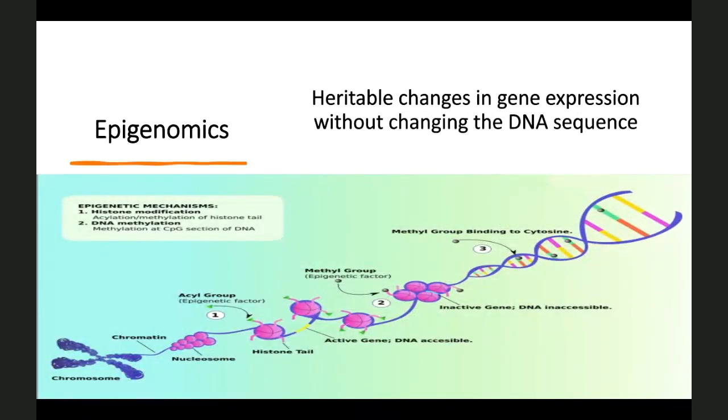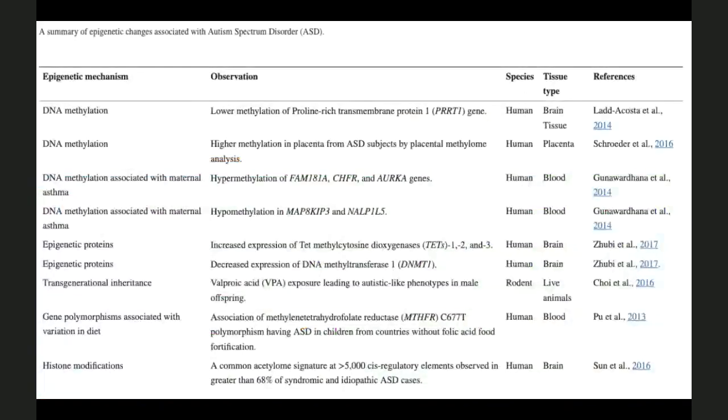Another concept is epigenomics. These are heritable changes in gene expression without changing the DNA sequence. This includes histone modification as well as DNA methylation. Here is a list of all of the epigenetic changes that are associated with autism in the literature. You see specifically that there's hypermethylation of SPAM1A1A, as well as the CHFR and AURKA genes.